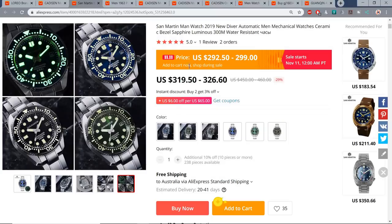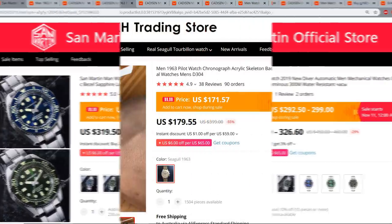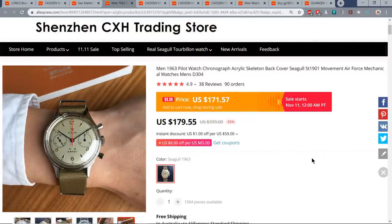Regular price is around $320 to $326. I think that is a decent 10% plus saving, well worth your consideration during the sale period. Next up is the original Chinese special.